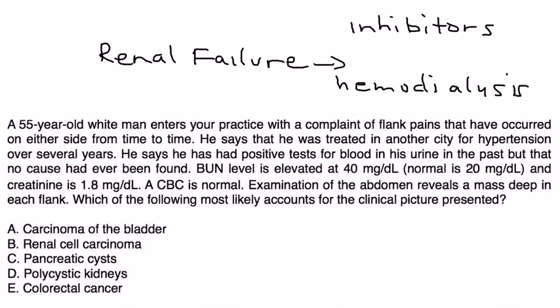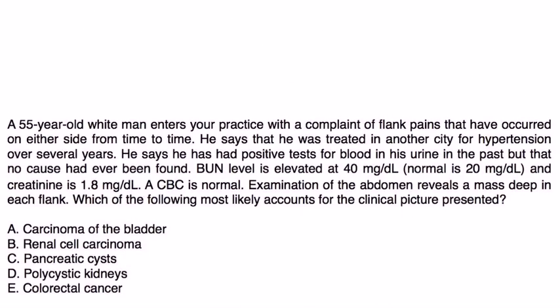Well, let's take a look at some vignettes now. A 55-year-old white man enters your practice with a complaint of flank pains that have occurred on either side from time to time. He says that he was treated in another city for hypertension over several years. He has had positive tests for blood in the urine in the past, but no cause has ever been found. BUN level is 40, normal is 20, creatinine is 1.8, CBC is normal. Examination of the abdomen reveals a deep mass in each flank. Which of the following most likely accounts for the clinical picture presented?